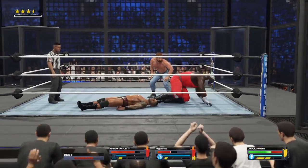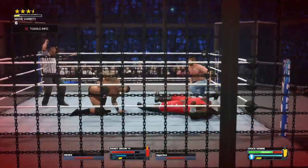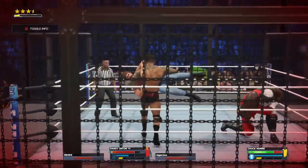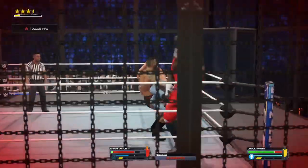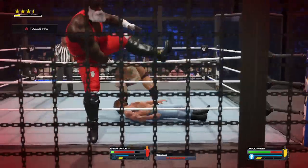Desperate attempt here to get back on his feet. Trouble in paradise. The title's in jeopardy here. I think the paradigm has shifted. It all comes down to this. Only two superstars remain in the Elimination Chamber.